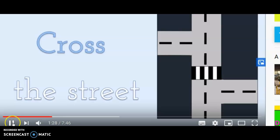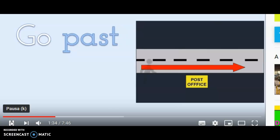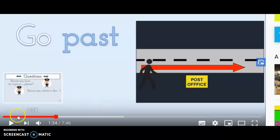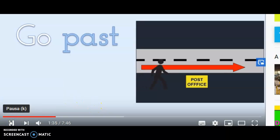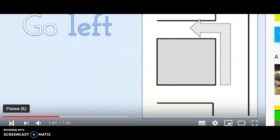Cross. Okay. Cross the street. Look, you are here and you cross the street. Pasa la calle. Go past. You don't stop. You go past the post office. Go left. This is easy.